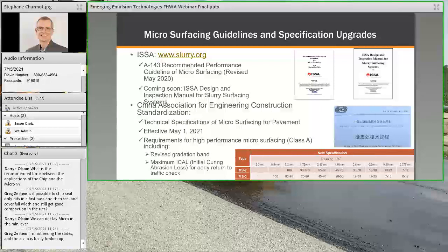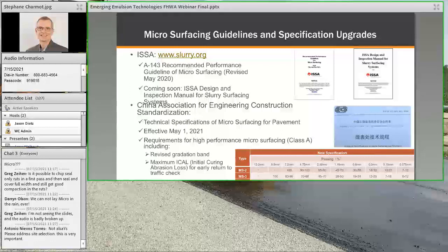Then I'd like to mention in this spec, since one of the requirements is very often quick return to traffic, many of the things that are done, we always want to try to have minimal impact to the traveling public. So having the treatment being applied quickly and being able to return to traffic quickly is very important. So how can we measure that in the design phase?